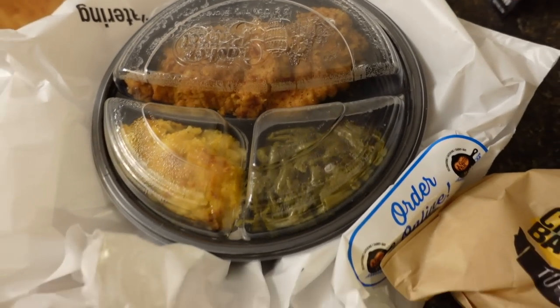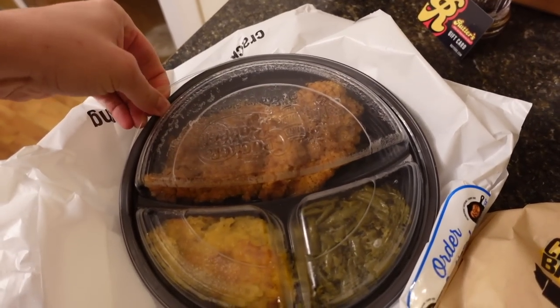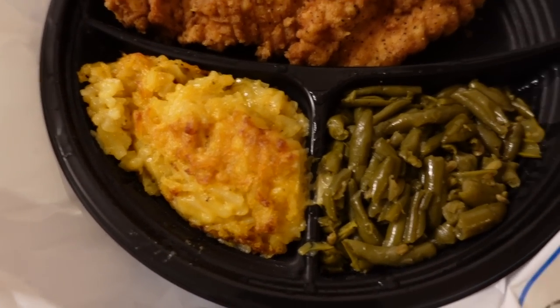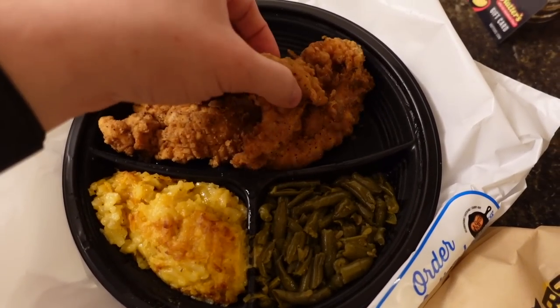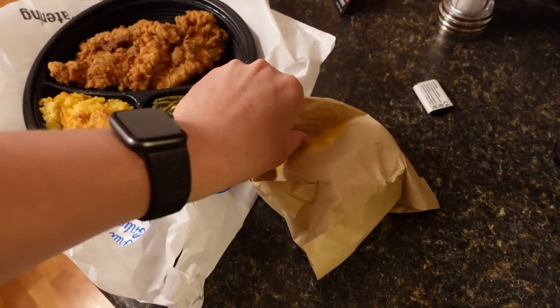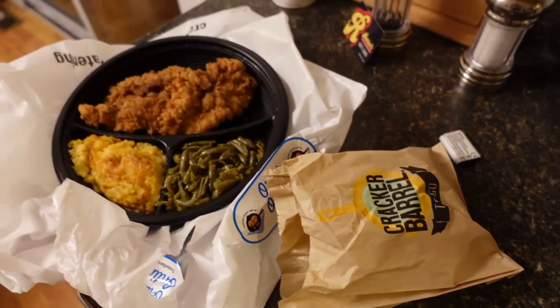Because I was staying home, I figured, why not treat myself to some more DoorDash, baby? I haven't had this in probably a couple months. Sunday homestyle chicken, hash brown casserole with some green beans. This is my favorite meal at Cracker Barrel. It is so good. The seasoning they use is just incredible. And I've never had these before. Oh yeah, these cornbread muffins. So I'm excited to have them. I'm excited to have all of it.